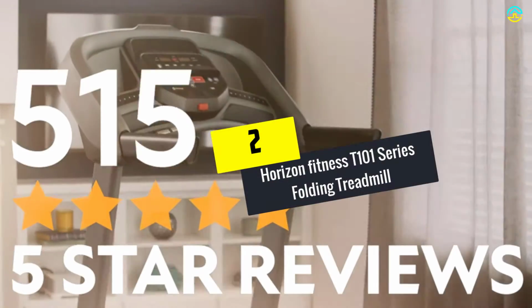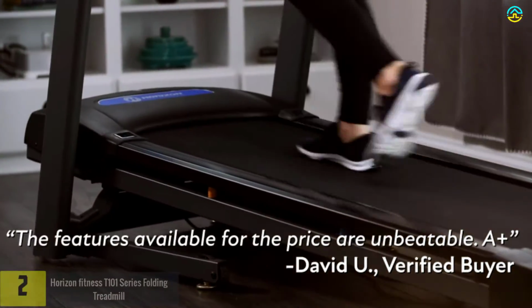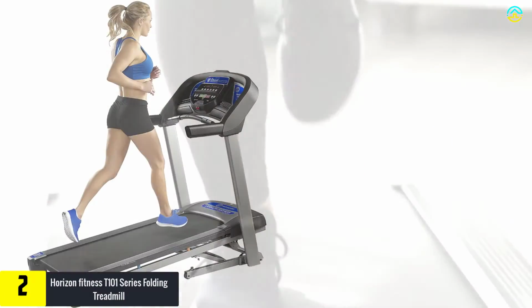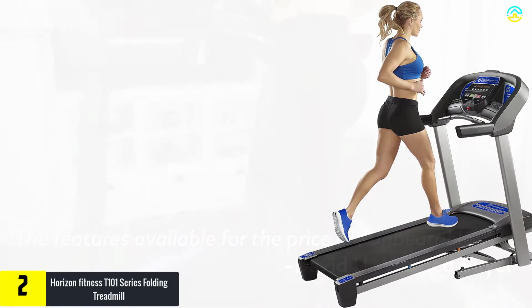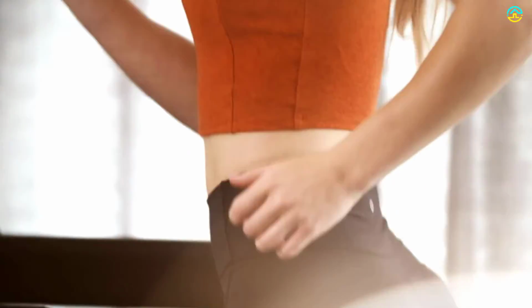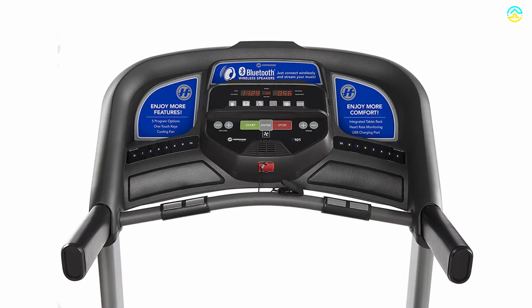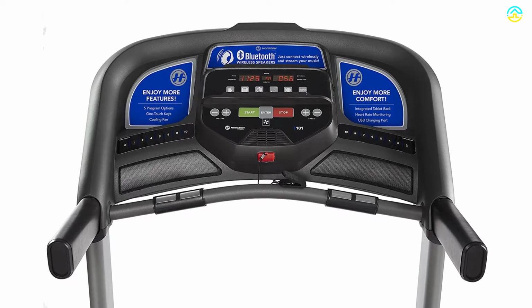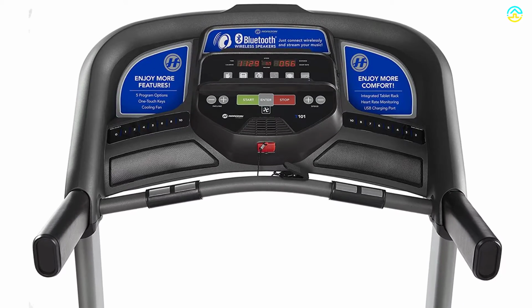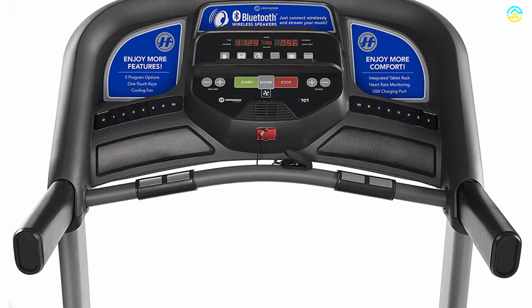At number 2, we have the Horizon Fitness T101 Series Folding Treadmill. If you are on the hunt for a treadmill that you can use right in the comfort of your home anytime, the T101 Folding Treadmill from Horizon Fitness is the perfect choice for you. The walking surface is 20 inches wide and 55 inches long. It inclines up to 10%. The speed ranges from 0.5 to 10 miles per hour. It comes with 2.5 continuous duty HP motor to promote efficiency and reduce noise.